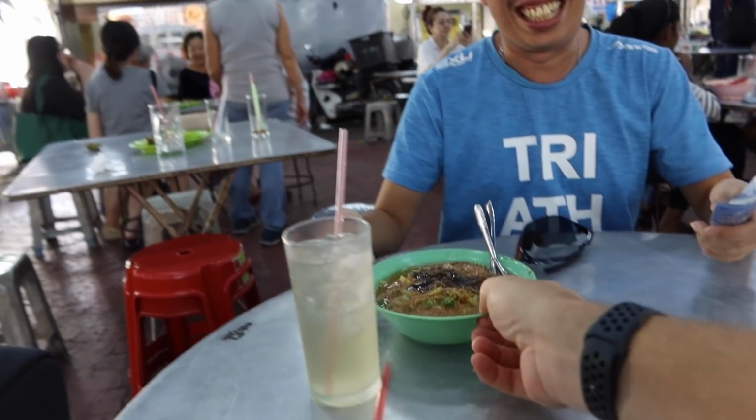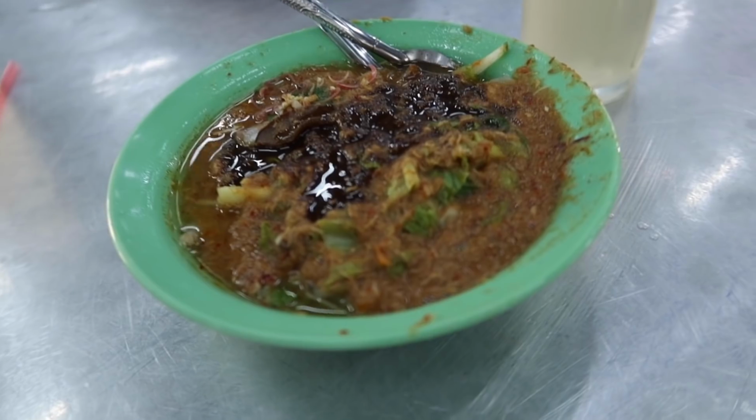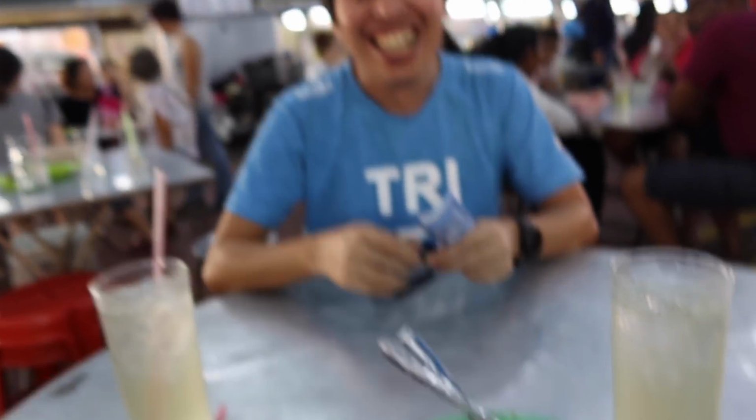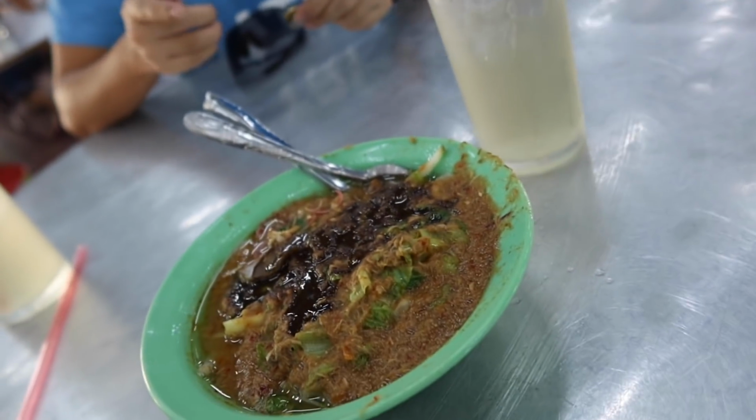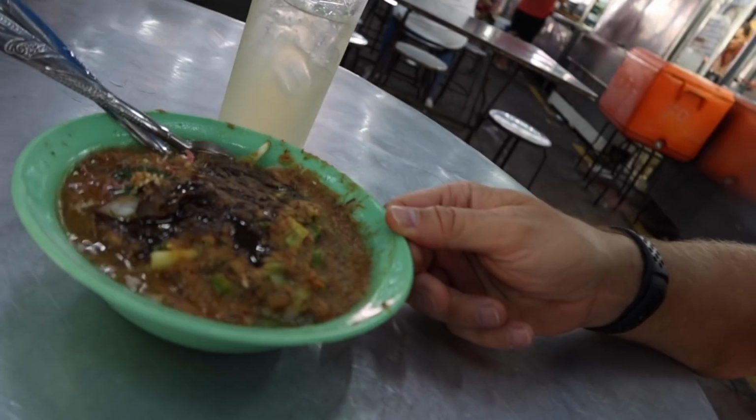Laksa. Wow. I am very sorry, but that does not look appetizing at all. Most of the time I'm like, well, that looks good. Okay, I'll try it. But that, you have to mix it around. And then, okay, yeah. I don't judge a book by its cover.